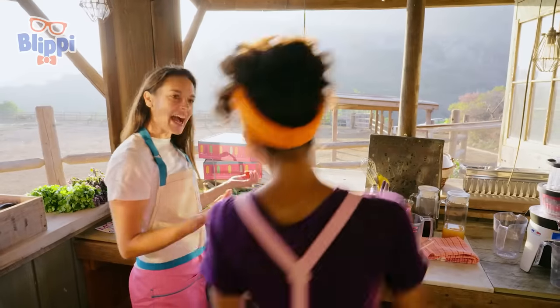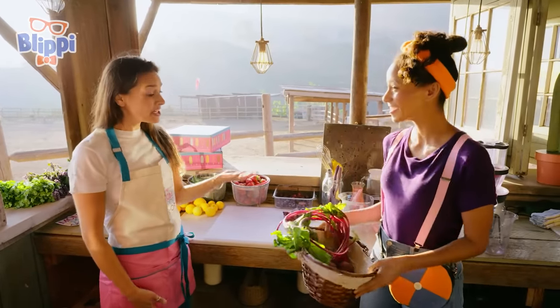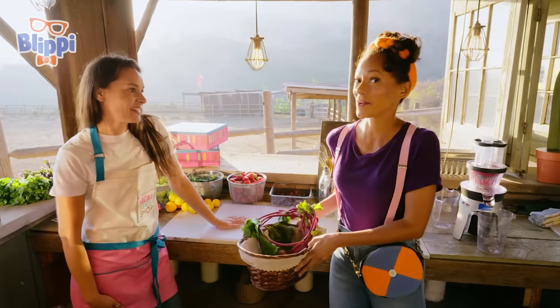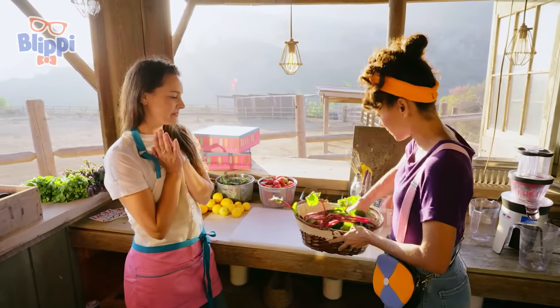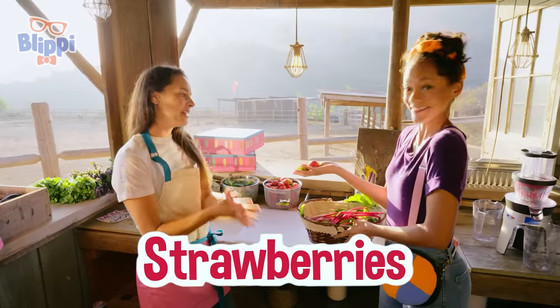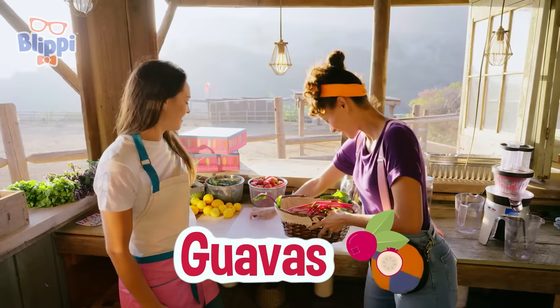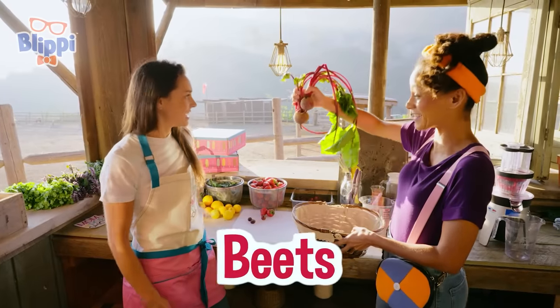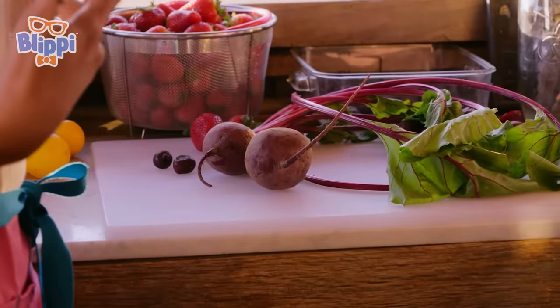Hey, Julia. Hi, Meekah. Welcome to the kitchen. Oh, thank you so much. Whoa. What did you find? I have some really yummy ingredients for Blippi's popsicle. I picked some strawberries. Perfect. And I have some guava. Oh, how cute. And I have beets. Beets? Yep. That's a very interesting ingredient. What do you think you're gonna make?